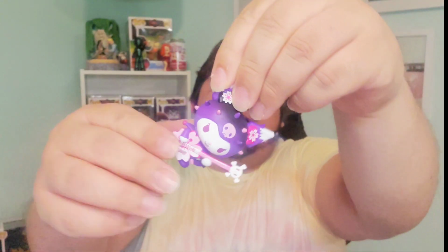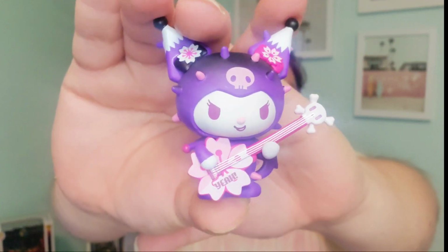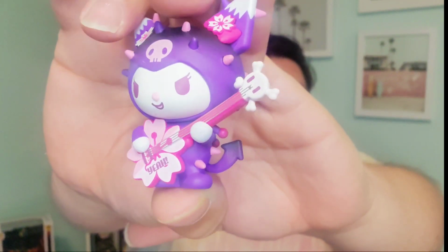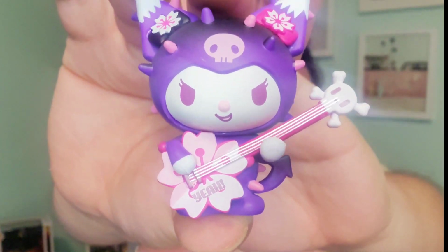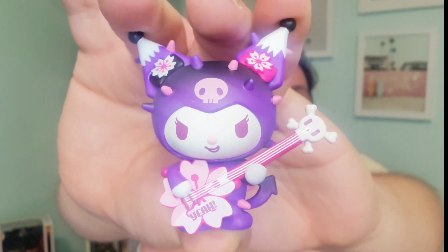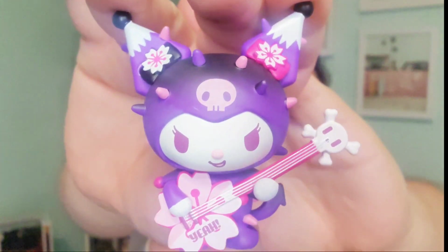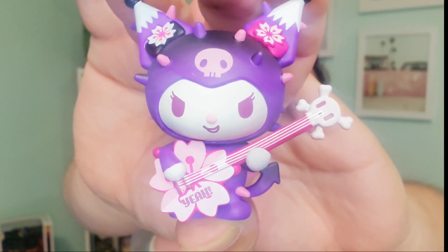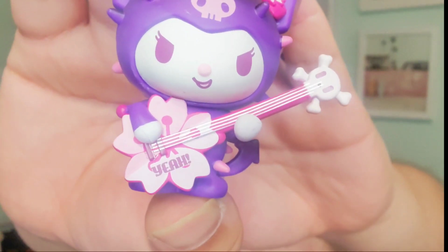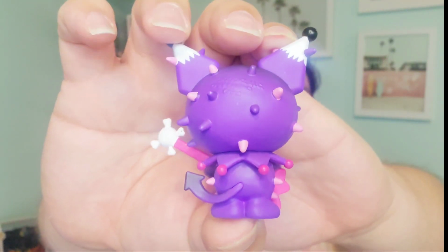Box number 3. This is a lot lighter than the other 2. We have. Oh yes! Oh my gosh, Kuromi! Look how adorable they are. Oh, look at that guitar! So freaking sick. Yes, mama! So stinking cute. That is everything. Wow. Just the detail in the bows, the look on her face. The skull here at the end, and it says yeah. She's ready to rock. I just love the spikes, the tail. She looks great. Love this.